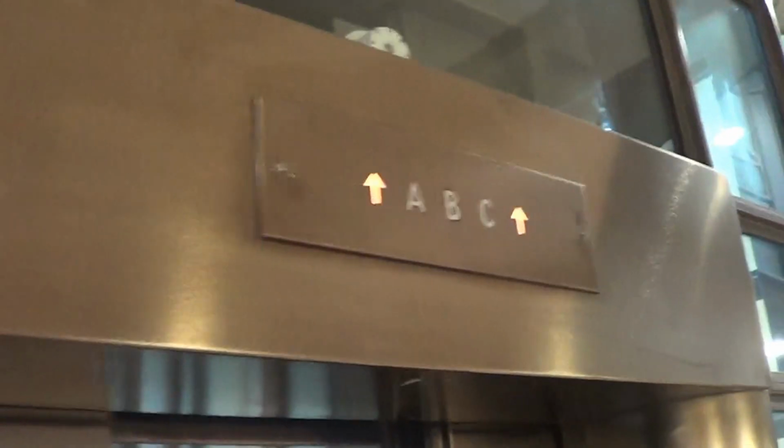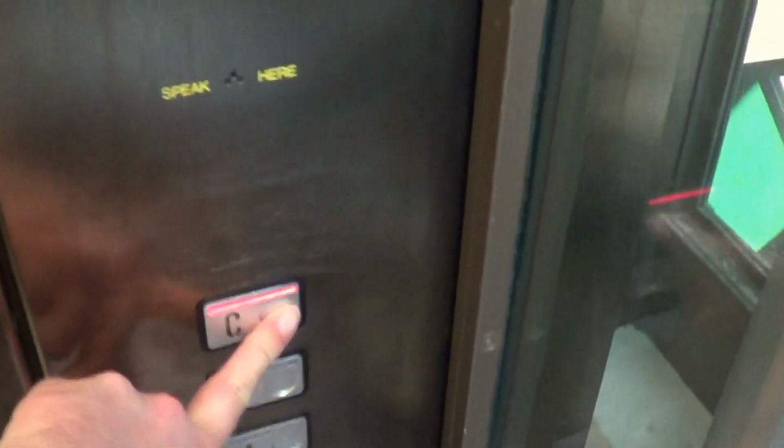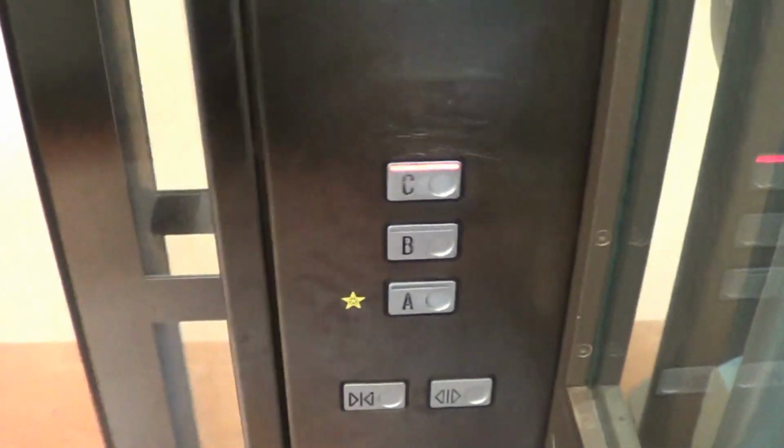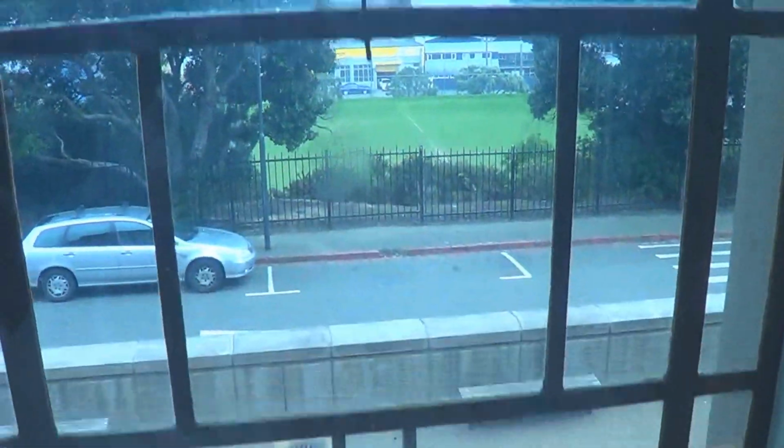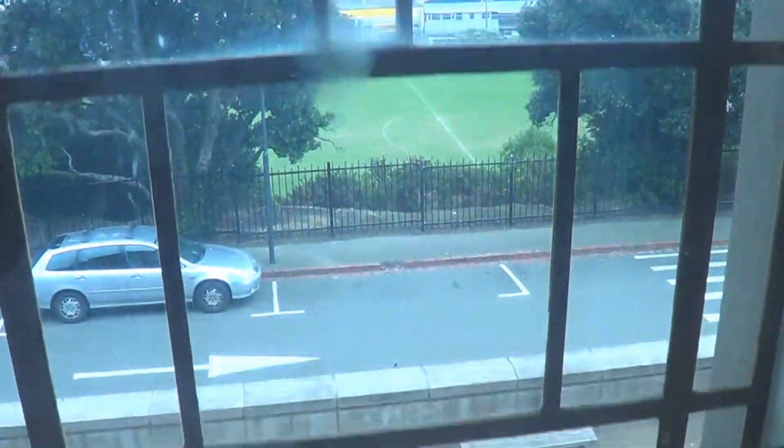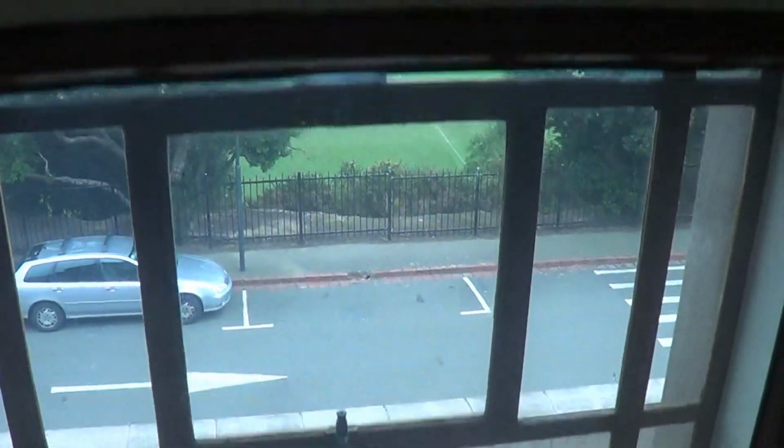Oh wow, glass lift. It's a Schindler analog indicator, which is obviously a custom feature. Letter floor numbering. So we'll go up to level C. Oh, it's not digital. It's a hydraulic lift. Wow, this is beautiful.